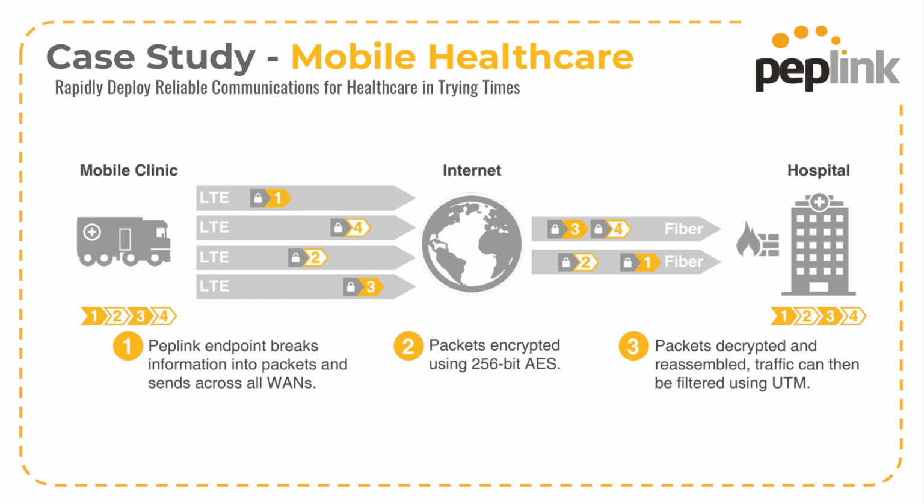So here's an even closer look at how this is working at an individual site level. So on the left, we've got the mobile clinic. You can see there's 4 different LTE connections there. We've got the internet in the middle, and then at the right, we've got the hospital. And so the unique thing about SpeedFusion as compared to other multi-modem solutions out there is we're doing packet level SD-WAN. That's something, again, other multi-modem products just don't have the capability to do. And so what that gives you is an unlimited number of paths that your traffic can take so that it's always got the best performance.